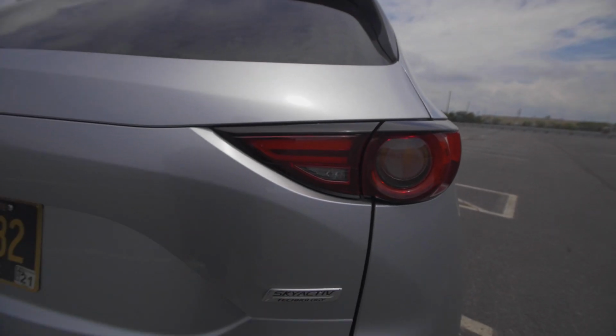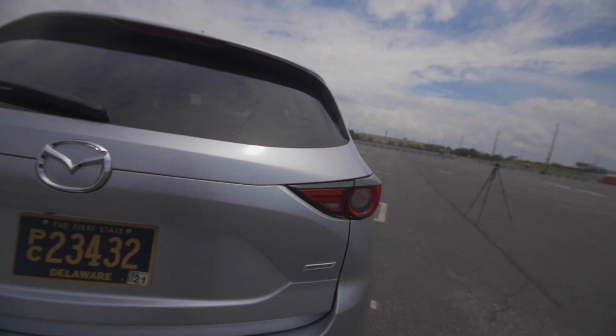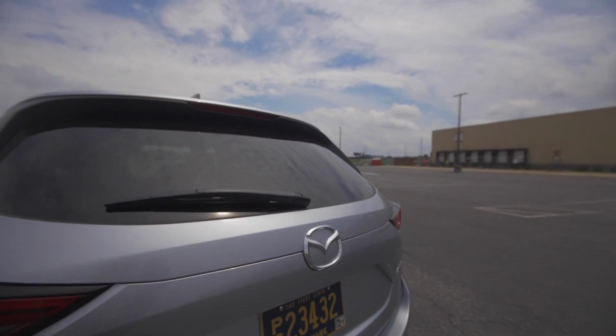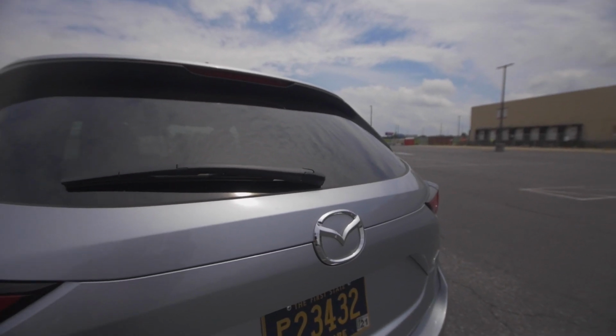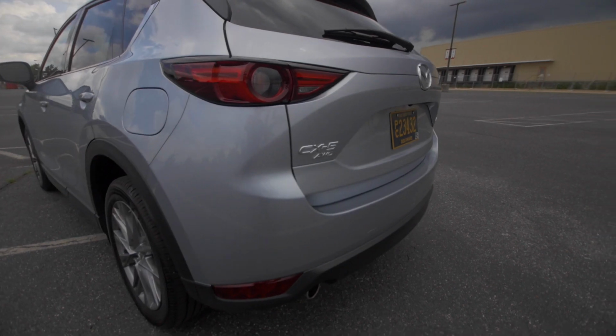Right here, you see them boast and brag about the Sky Active technology. You see the stamp, the logo. You see a large Mazda sign. Looks pretty cool. They follow with the front Mazda sign. The front Mazda sign is huge, so the rear one is equally as huge. You'll see the emblem, the CX-5 all-wheel drive emblem.